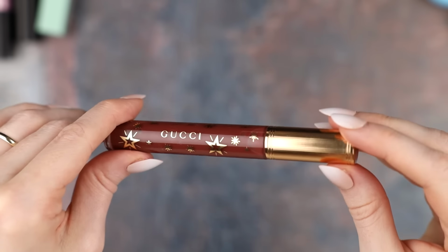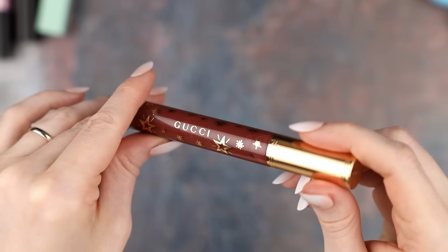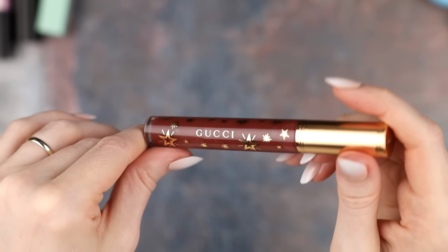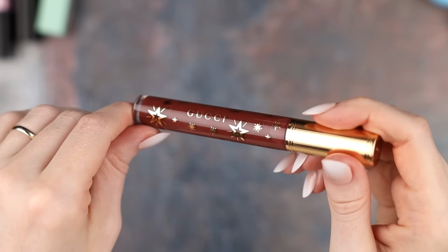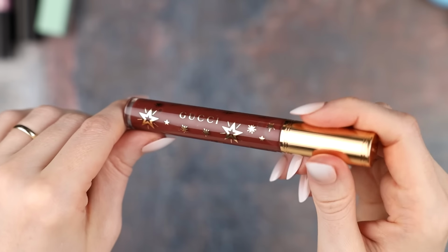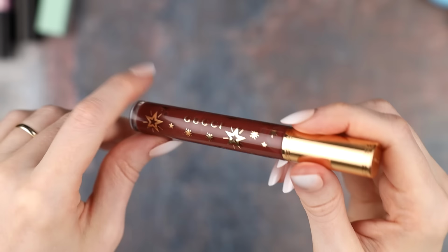I think it would also be really great for going out at night, as long as you have your hair pulled back, because if your hair is flying around, it's going to get stuck in it. It really has strong pros and a couple of cons, but to me, the pros outweigh the cons. And now that I've gotten to know it better, I'm really happy to have it in my arsenal. So I'm going to keep it.